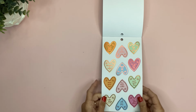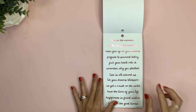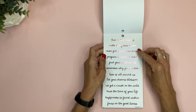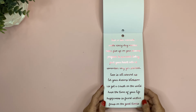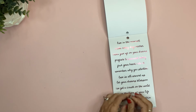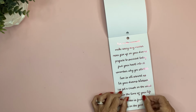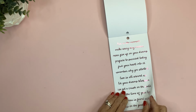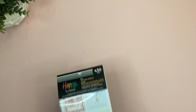And then another page of those, but with the red foil. And these are so cute. These are little strip quotes that say, live in the moment, make every day matter, never give up on your dreams, prepare to succeed today, put your heart into it, and so on and so forth. But they're pink foil and they're clear. Aren't those cute? Then the next page has the gold foil on clear. So that is Everyday Coquette in the big.